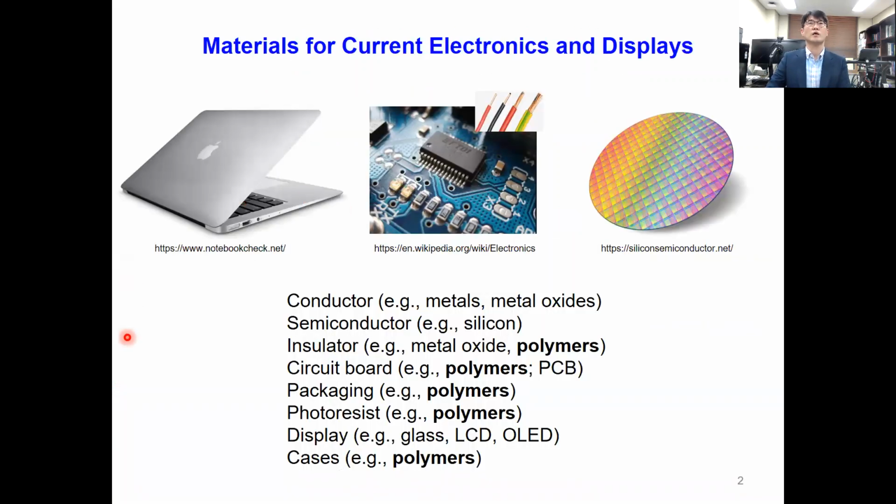Before we start with polymers for future electronics, I'm going to first talk about the materials for current electronics and displays. As you can see in this picture, the MacBook is a notebook. Inside this notebook, you can find the plastic circuit board connected with metallic lines, and there are passive and active electronic components, including the IC chips. Inside these chips, you can find the integrated circuit pattern on the silicon.